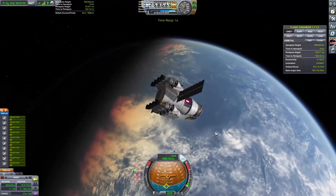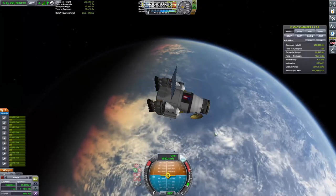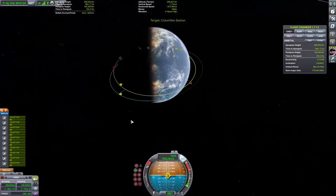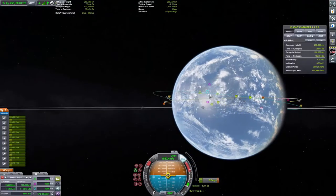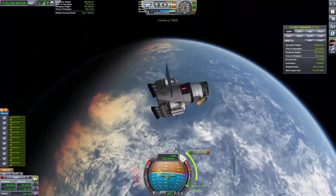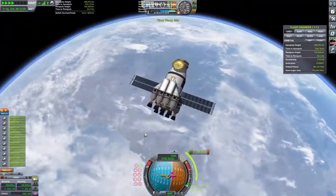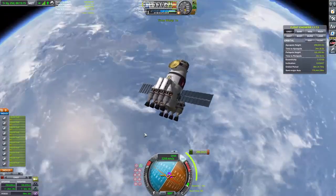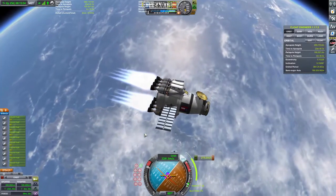And my other main goal is to try and get a rendezvous with Columbia Station, because that's where this is going. In our nuclear tug refueling module, or NERVA tug refueling module, the part of the station that I always forget the exact name of, it has a bunch of fuel that we can use to send this thing out to deliver more modules in the future.